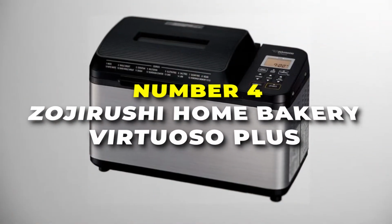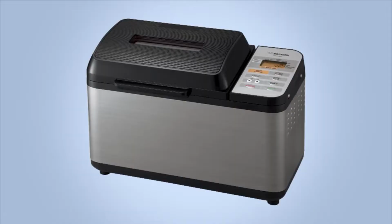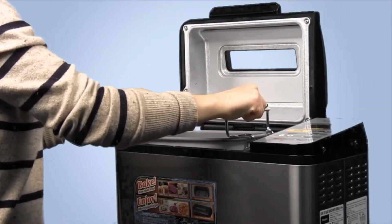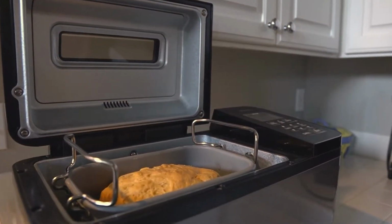Number 4 is the Zojirushi Home Bakery Virtuoso Plus Bread Maker. It's a top-of-the-line appliance that simplifies the process of baking delicious bread at home. This bread maker is equipped with advanced heating elements and dual kneading blades, and ensures thorough and even baking, resulting in perfectly shaped loaves every time.